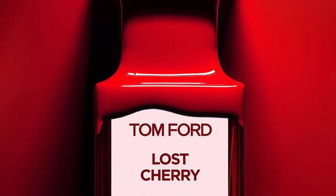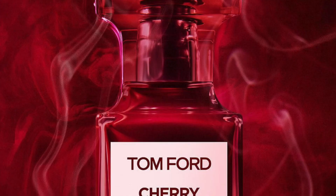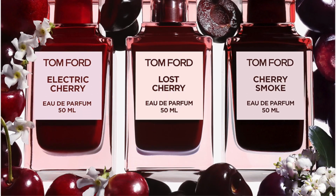So Tom Ford has released 2 new fragrances to his collection. He's expanding his cherry fragrance line, the first perfume being Lost Cherry. Then he introduced Cherry Smoke and Electric Cherry. Here in London we have Cherry Smoke, and the Electric Cherry should be coming out later this month. So I'm looking forward to getting my hands on that fragrance to compare the 3 together.